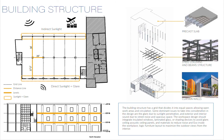So in this study, we had to take all of that into consideration in order to pick the materials and a better layout for better circulation, and to avoid all those problems that we want to prevent with the sun and the noise.